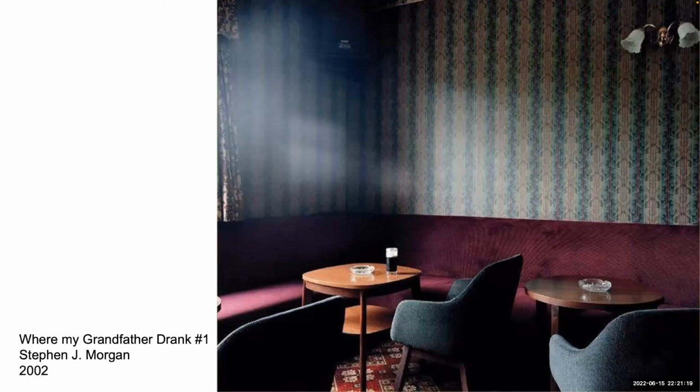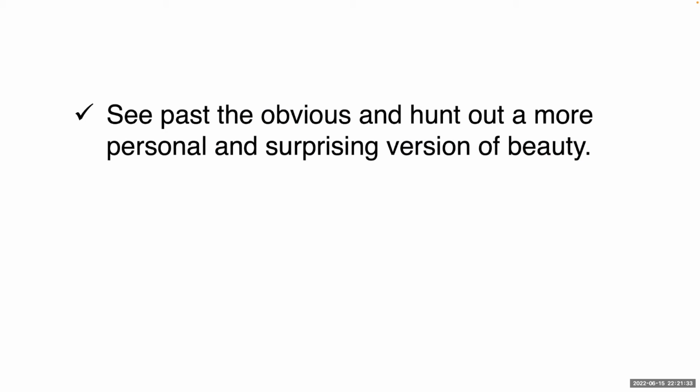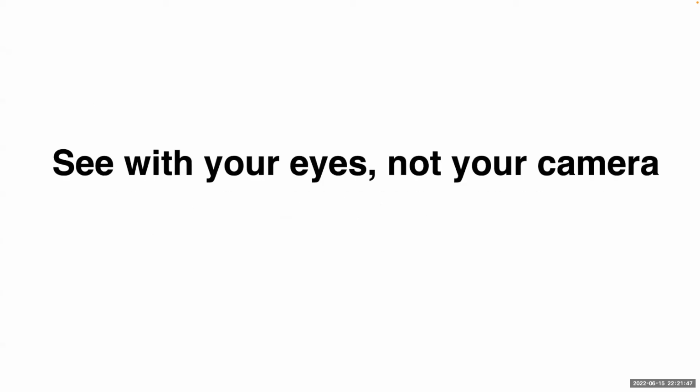Here we're looking at Morgan's 2002 When My Grandfather Drank, number 1. There's beauty, stories, and visual poetry in this photograph. We see past the obvious and hunt out a more personal and surprising version of beauty. We look for a subject that, for whatever reason, interests you, rather than one that you think is photogenic. Your goal is to see with your eyes and not with your camera.